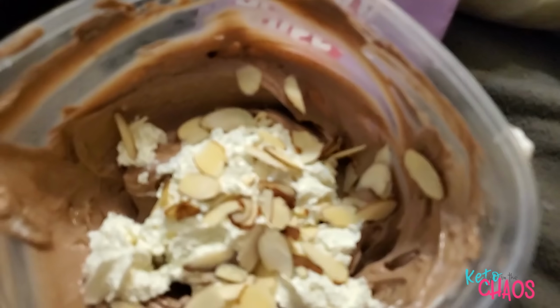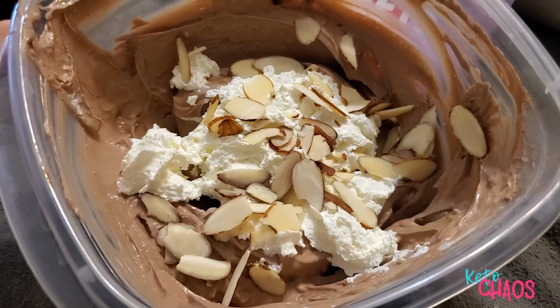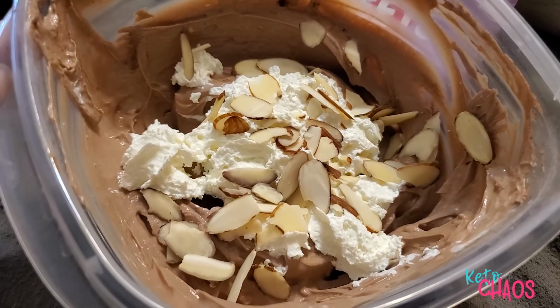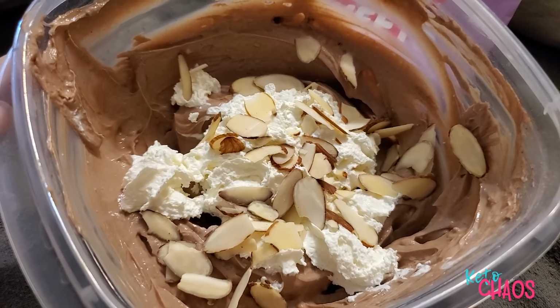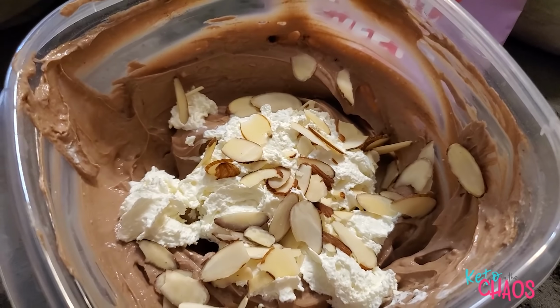And then on top I've got slivered almonds. So I'm going to show you what it looks like. It looks like a dessert, right? So I usually use almond milk to thin it out, but I actually didn't need to. I don't know if that's because I used the cream cheese with it or not, or if this protein powder, I think it's called Body Fortress, if I can remember right. It's a new one, so I'm not sure.